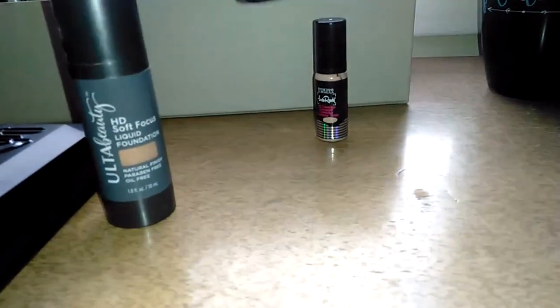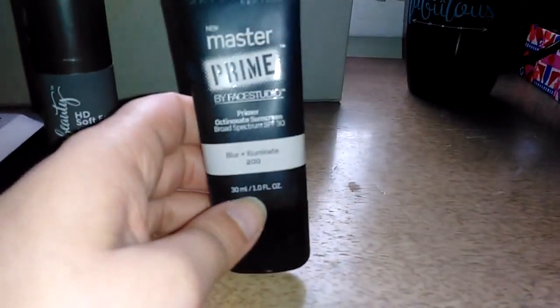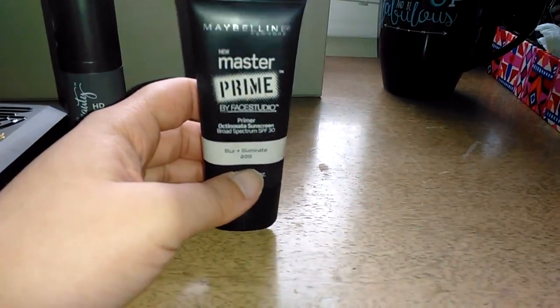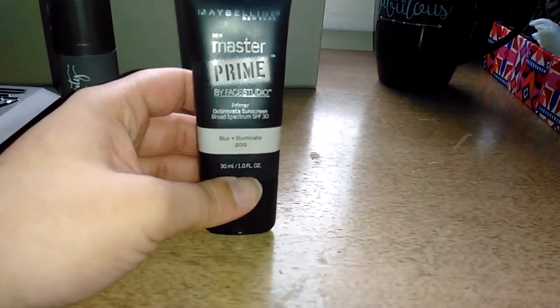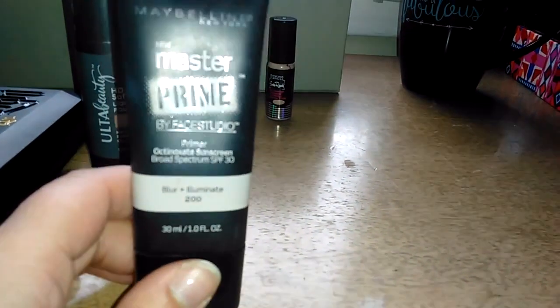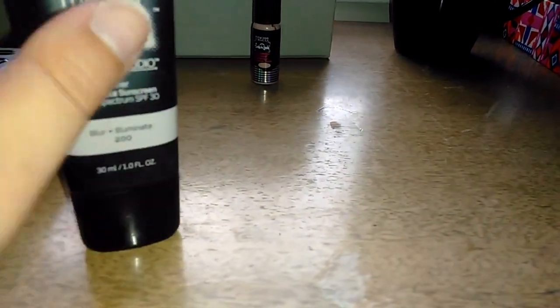We'll rotate it out. I'm going to put this in the collection, and again, I like this because it illuminates. I don't know that it blurs, and maybe it does. It may also just be a mixture of my skin routine and this primer, but we'll just rotate it out and try something else.